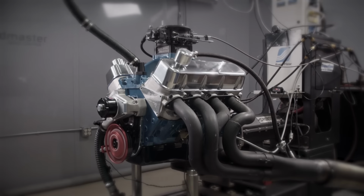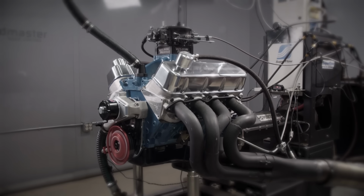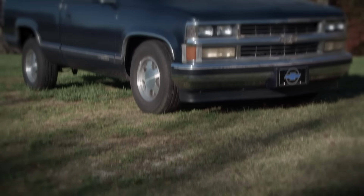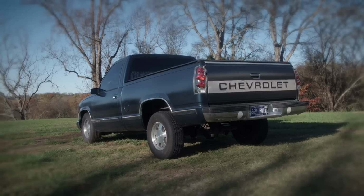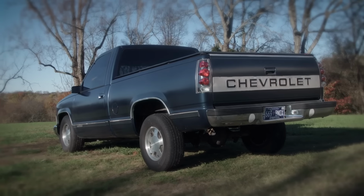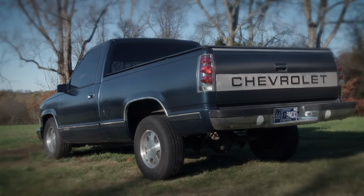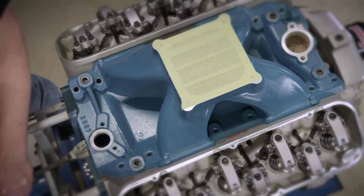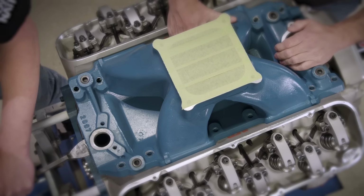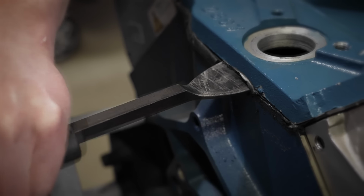You're gonna like it. This 632 is going to become the heart of Music City Truck's newest project, an OBS Chevy truck that they are transforming into a 632 SS muscle truck, a cool twist on the classic 454 SS from the 90s. The engine was previously a carbureted, pump gas, solid roller combo, but to get it ready for this iteration, we had to tear it all the way down.